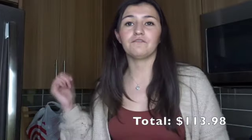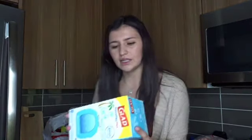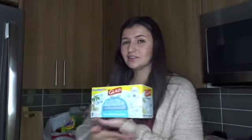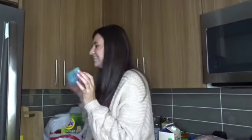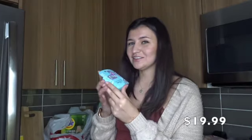I'll just show you guys what I got from Target real quick, and then that will be everything. I just got a couple of things. It wasn't too crazy. I just needed some essentials. First thing I got was the Glad trash bags and Febreze. Beautiful. Delicious. I got some Venus Gillette razors. How exciting.